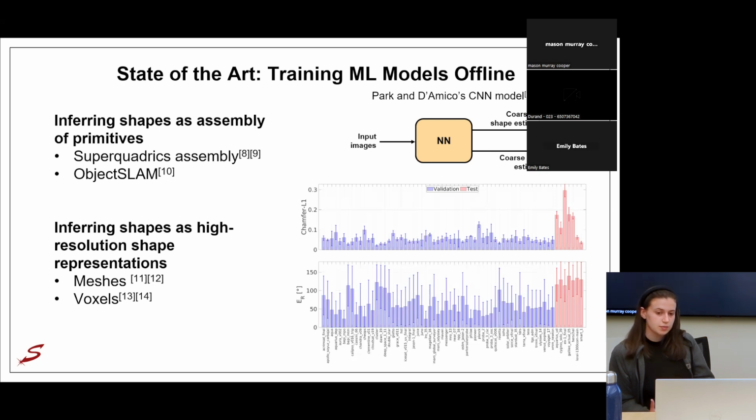It has its advantages and disadvantages. So as we saw with some initial testing from this, it handles the spacecraft that it has seen models of during training very well. So you can see those are the blue models in these graphs. The top is a measure of the shape quality, the estimate of the shape's quality, and then the bottom is an estimate of the rotation quality. So you can see the testing set is in red, and the validation set, which are spacecraft that it has seen before, is in blue.